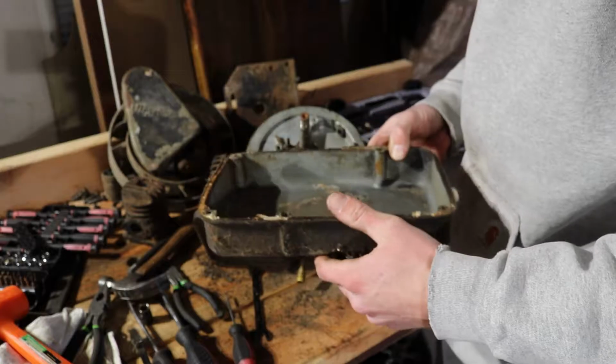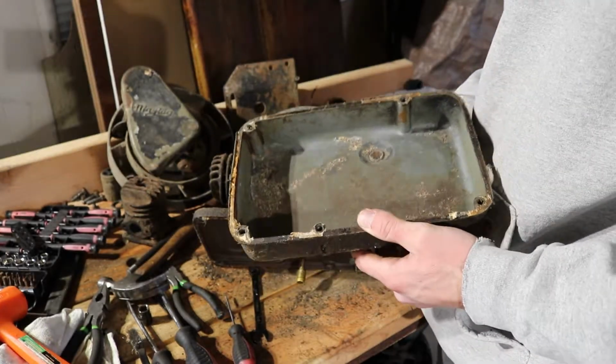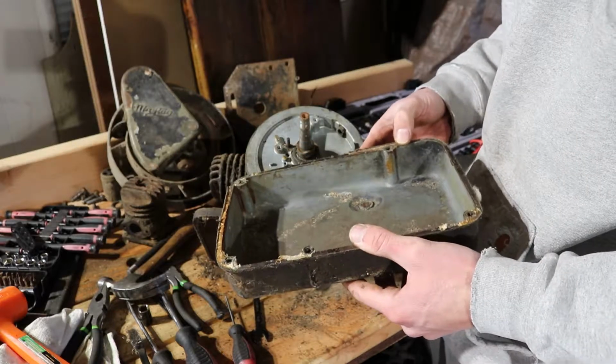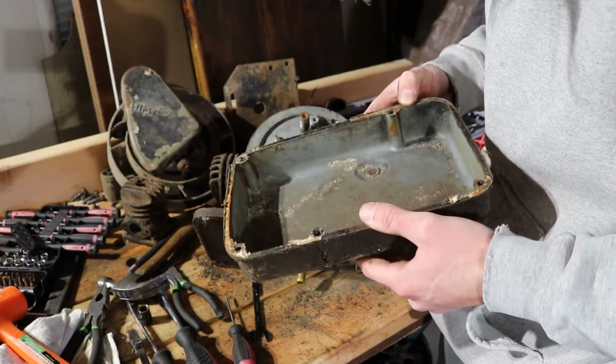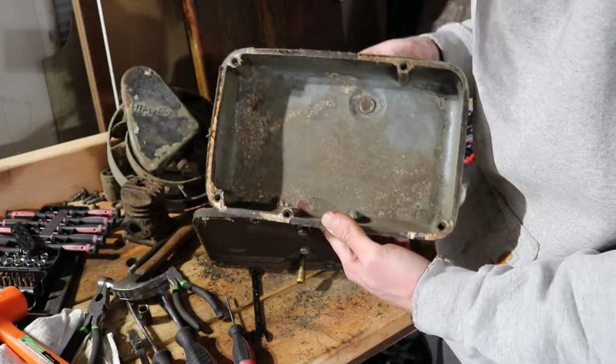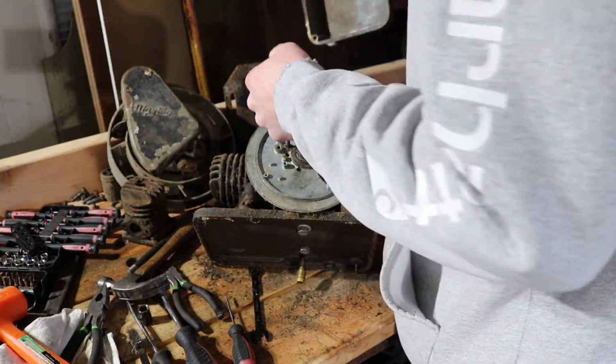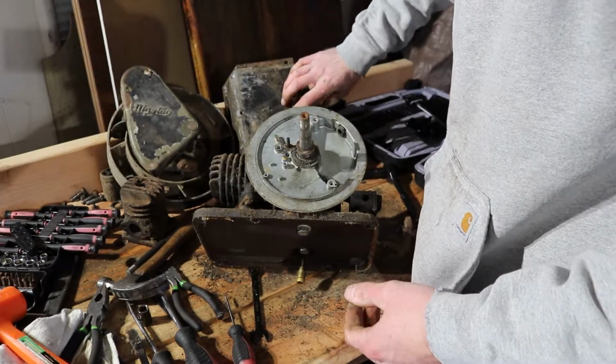It kind of smells like nothing. It smells weird. It kind of smells like old laundry. Yeah, it smells really strange. Dang, that is gunk. It's actually not that bad though for 75 years. Who knows, someone might have washed it out at some point.